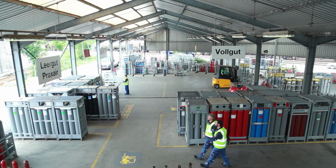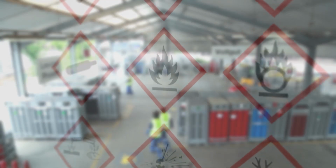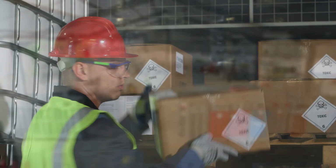As a warehouse professional, you make an important contribution to protecting everyone's health, the environment, and the plants in your company by storing chemicals properly.